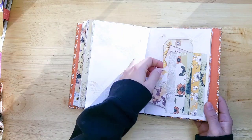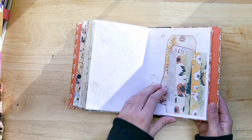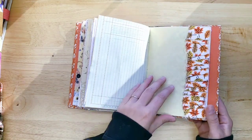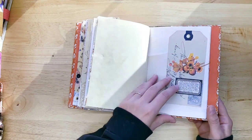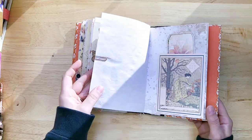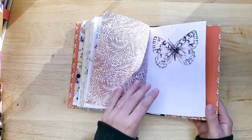Pretty. Little using up scraps. Love that. I'm always trying to use up scraps and they just keep multiplying. Got a ribbon there. I love the rose gold paper clips that have been used throughout. Gorgeous background.